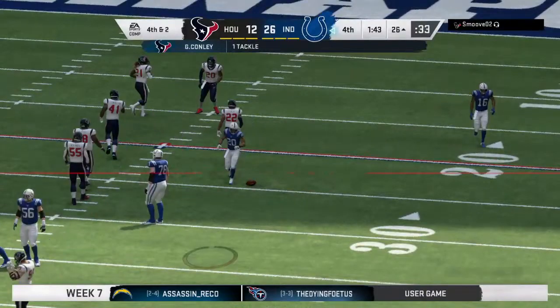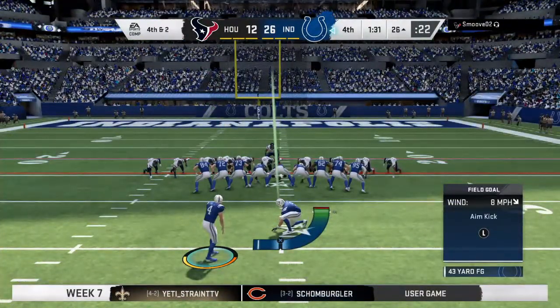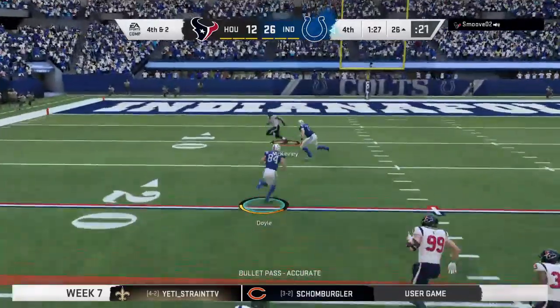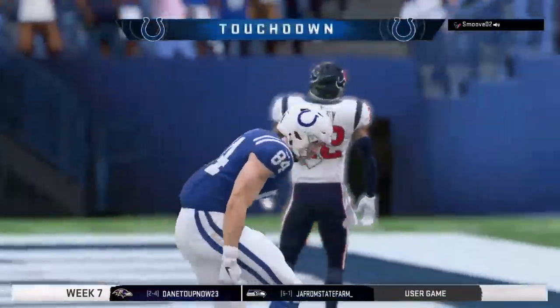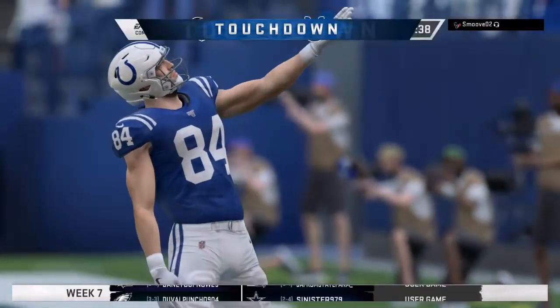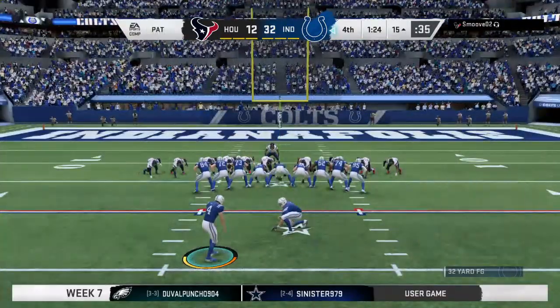And with that last play, he's now up over that 300-yard mark. And in today's NFL, it almost feels routine. And I hate that when you talk about a 300-yard passing game. Look at this, middle of the field, a breakaway. And he takes this one in for a Colts touchdown. Jack Doyle, his first touchdown on the year.